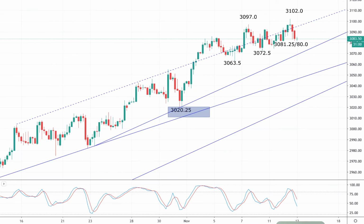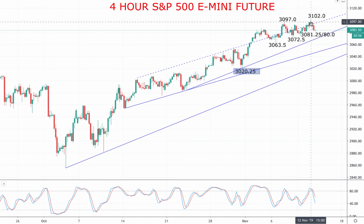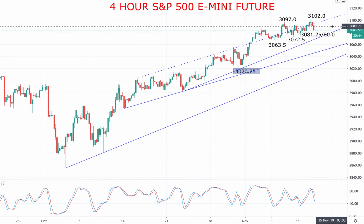And then switching to the S&P 500, the US benchmark, we see another new all-time high for the US benchmark through the psychological option target 3100 up to 3102. And again, whilst holding support at the 3081, 3080 area, we're looking for upside pressures.